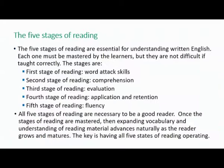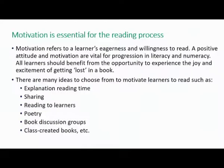Then there are 5 stages of learning to read. So reading is all about this developmental process through which children go. Then it's also important to know that motivation is essential for the reading process. So you need to read through why motivation is important and how it impacts the reading process for children.